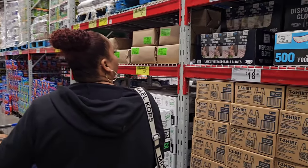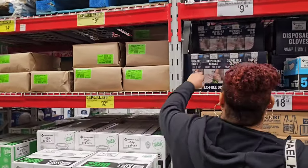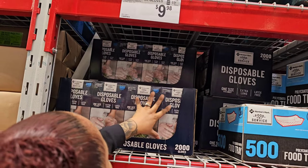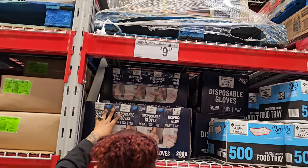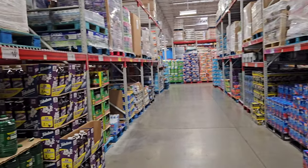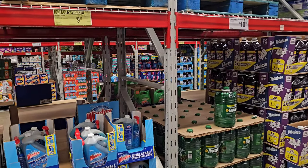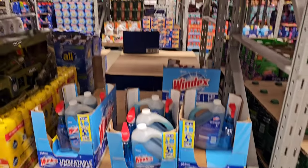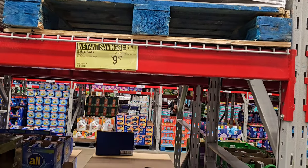We need some forks. Oh, I need these gloves. They're only $9.98. It's like the pro ones, and you get 5, 10, 15. Dang, that's a deal. Comment down below: did anybody find something that is a deal that you would buy so far? Windex, the huge container, is $9.47.